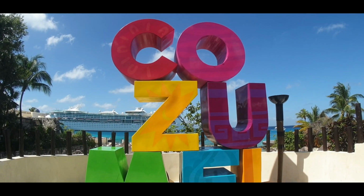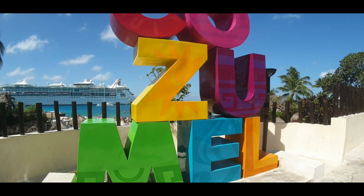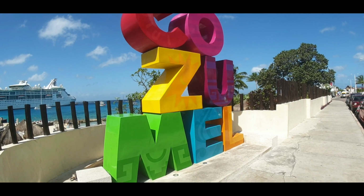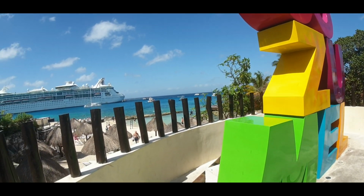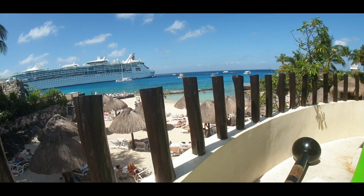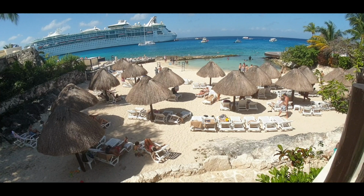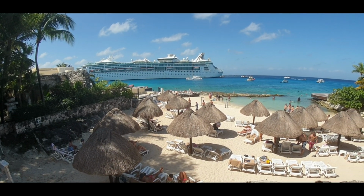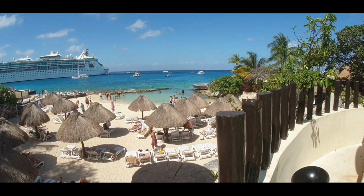Okay, so we've walked probably 5 minutes from the pier, and we've actually reached this big Cozumel sign. Now the reason I'm starting filming from here is this is actually part of the Park Royal Resort. Now if we have a look over the fence here, you'll see where we're going to walk around in a little while, the actual beach area. And you can see the cruise ships right behind. Actually, this is the international pier where the Royal Caribbean ships dock. And you can see the beach area right here.